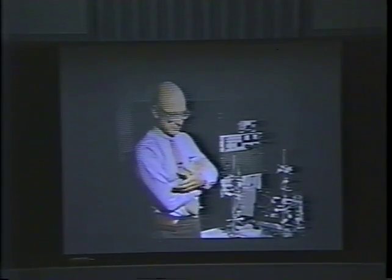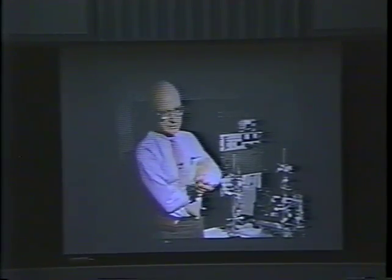So our group, which consisted of 4 individuals, three physicists and a physical chemist, looked around to see what we could do to assist the biologists, who were the other 60-some people of the group.